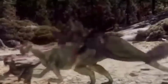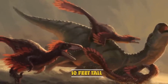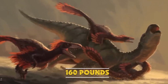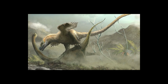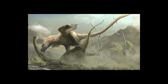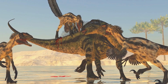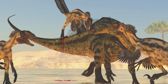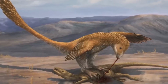and aggressive habits. Deinonychus was a huge dinosaur that stood roughly 10 feet tall and weighed up to 160 pounds. It had a long curled tail that assisted it in maintaining balance and agility, as well as muscular hind legs that let it leap and jump with amazing speed and force. Its forelimbs were smaller than its hind limbs, and each hand featured 3 sharp claws for gripping prey or self-defense.